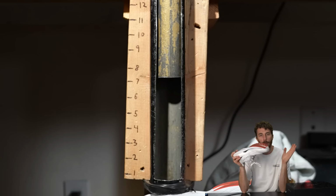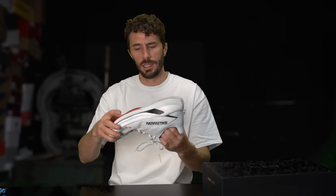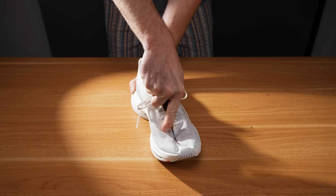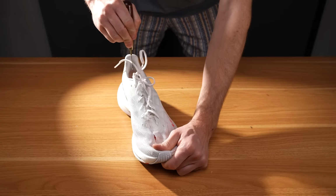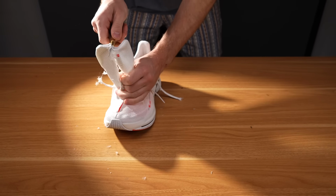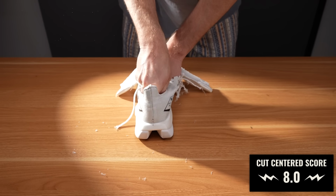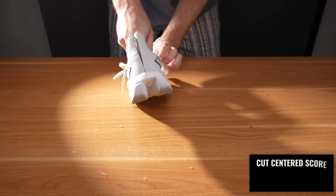And we did the bar drop test on these, bounced up 7 3/4 inches, which is in the top 20. So it clearly is responsive, even after you break the shoe in half. So let's cut them in half, see what's on the inside, and see if there's a reason why this carbon plate makes any sense and why it's so easy to break. Soft foam. That's crazy.